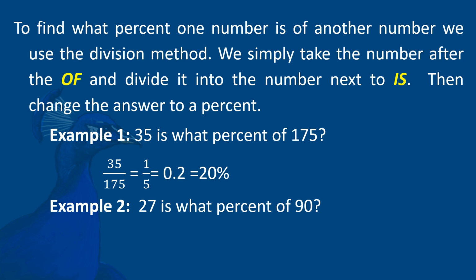Example number 2. 27 is what percent of 90? 27 divided by 90 is 3/10 because their LCD is 9. 27 divided by 9 is 3. 90 divided by 9 is 10. Now, 3 divided by 10 will give us 0.3. And 0.3 is in decimal form. So, let's convert it to percent form. 0.3 times 100 is equal to 30, and we attach the percent sign. So we get 30%.